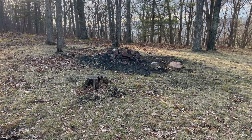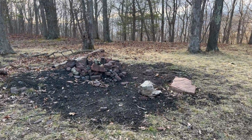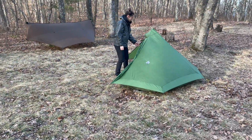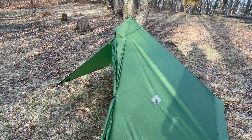All right, everybody. Well, this is home. Hopefully you can hear me with the wind. Fire pit over here, and then we were dealing with some serious wind. It was fun to put this stuff up, but this is Sarah's home in the Six Moon Designs Lunar Solo tent.